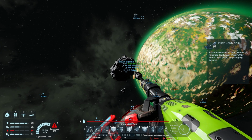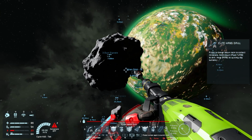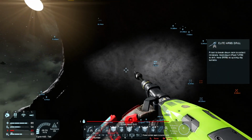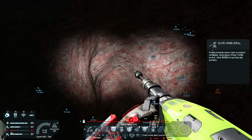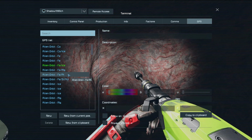Like a long-range detector, kind of like a laser antenna, where you have to essentially look at the thing you want to examine. I don't necessarily need a thing that just finds everything at once, but where you can look at certain asteroids and start scanning them. That would be interesting, I suppose.